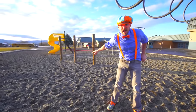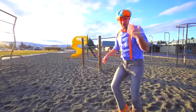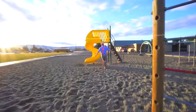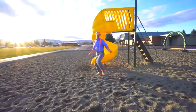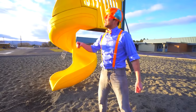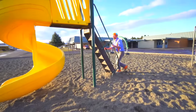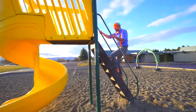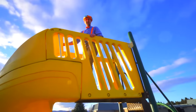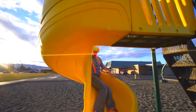A spinny slide! Look! Do you see it? Wow! Come on! I'm gonna go up the slide and then come down! And I'm gonna spin! Whoa! Hey! Alright, here I come! Whoa!